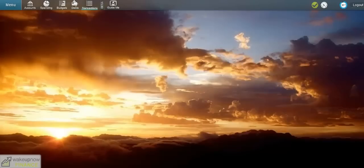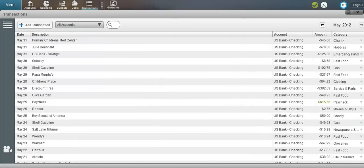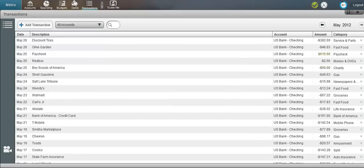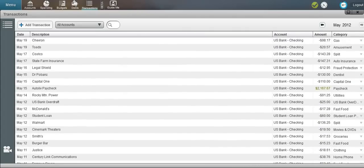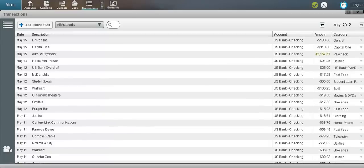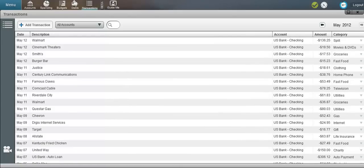The transaction tab on here, what you're going to find is just all the transactions throughout the month, and you can go and look at under individual accounts. You can look at a month at a time, so you can go back to a different month as well. But this is just like what you're going to see with online banking, is you can just go through here and see all of your transactions for any given month at a time.